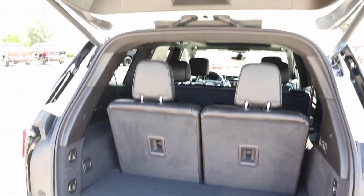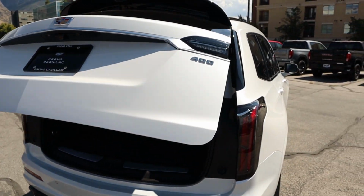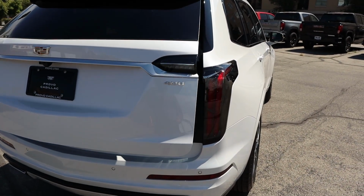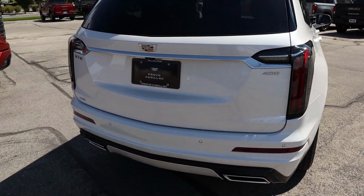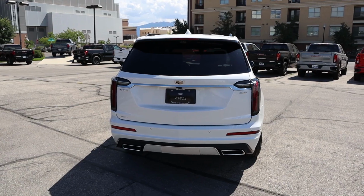But yeah, pretty typical. And then when you're all done, just press that and that'll lower the hatch right back down. I like the taillight design here. I think it's pretty cool looking. Parking sensors there on the back. And other than that, it's the rest of the rear.